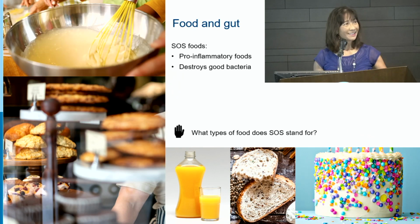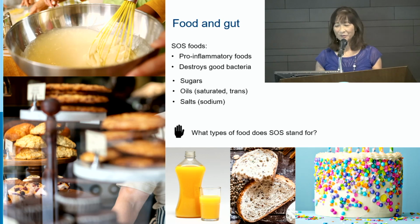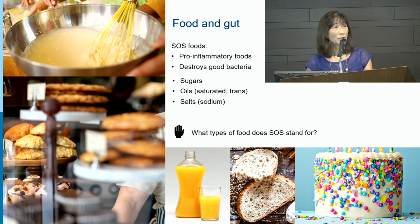All right, so we already got the answer from our participant there about the pro-inflammatory foods. So the SOS, yep, okay, basically the sugars. That includes the processed carbs, like I mentioned, the white rice, the white bread, the white pasta, the oils and saturated and trans fats, and the salts. It doesn't mean you can't have them at all, but again, they should be a small part of your eating pattern.